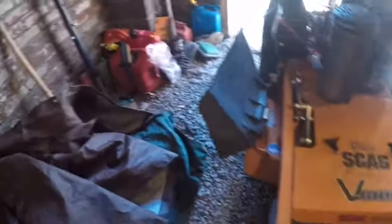The equipment. I can't show you everything in this garage. I have a video about my garage coming up soon. I've got to edit down all the footage.